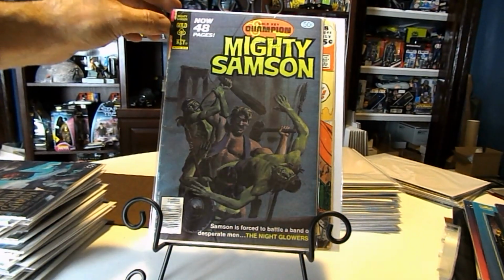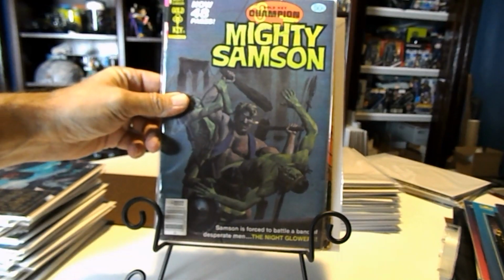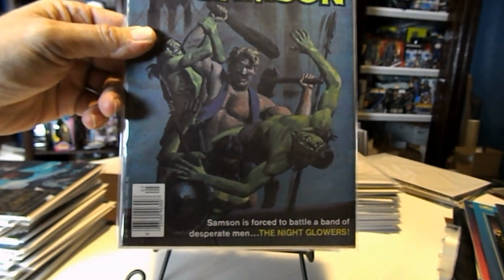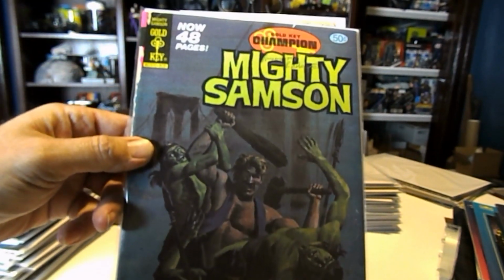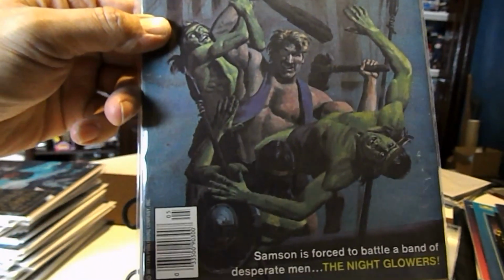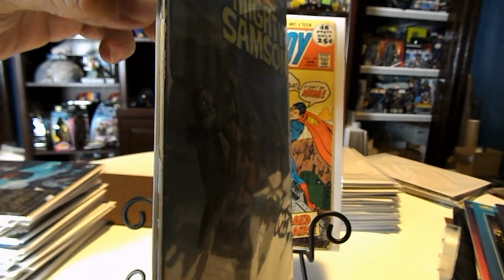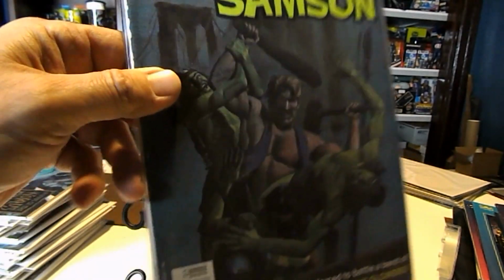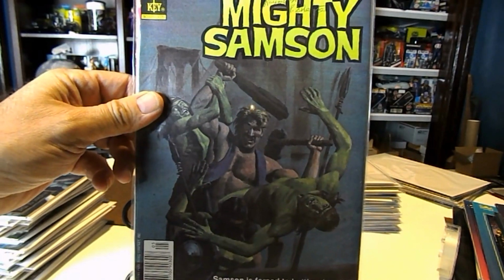All right, next up, a Golden Key comic. Golden Key Champions, Mighty Samson. Now this book presents really well. The cover looks pretty nice on it until you look at the edge, and you can't really tell much, but quite a bit of the edge right in here is separated. But other than that, it looks really nice.